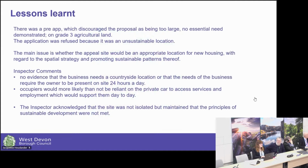So there was a pre-app with this one, which is useful for you to know, in that when the pre-app came in, they were discouraged because it was felt to be too large and that there was no essential need demonstrated, and again on agricultural grade 3 land, and whilst it was not isolated, it was an unsustainable location. And so the inspector decided the main issue was whether the appeal site would be an appropriate location for new housing, and whether it would be promoting sustainable patterns of development.